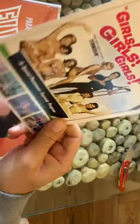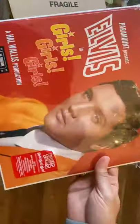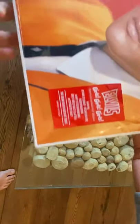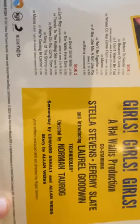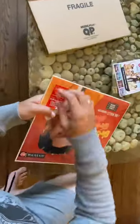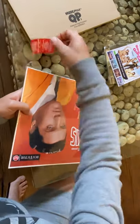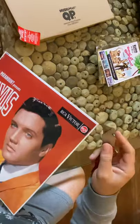Okay, nice. Is it there? The hype sticker. Track listing. Two vinyl set. Gonna give it a quick open. Obviously, I like to keep the hype sticker. I'm going to peel that off and stick it back on.